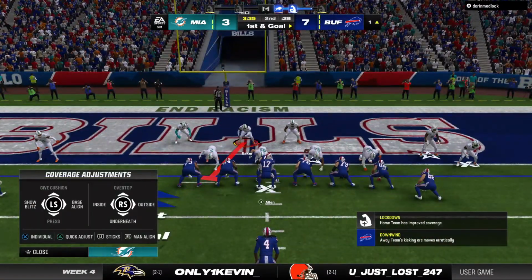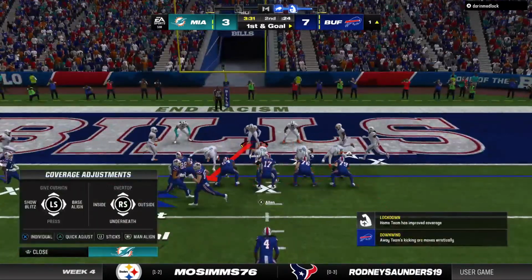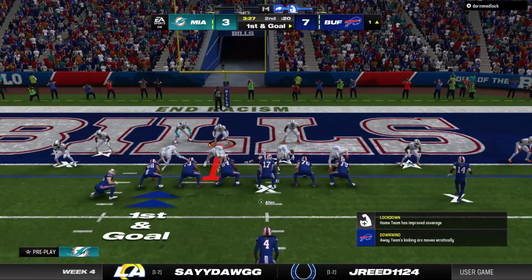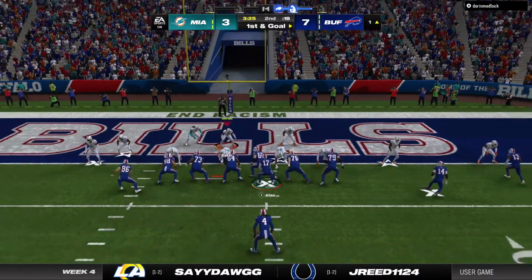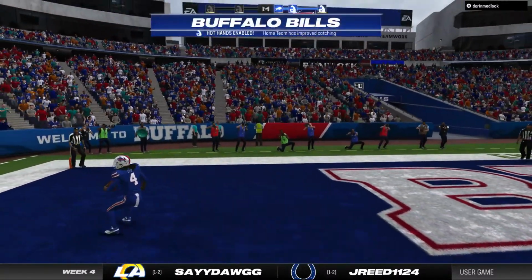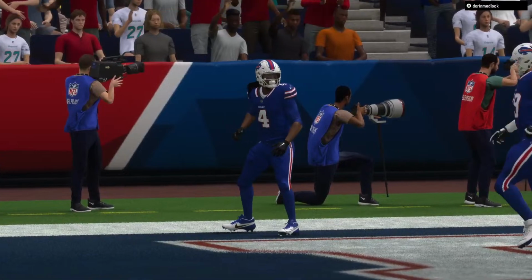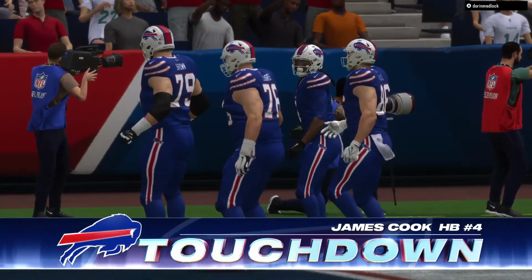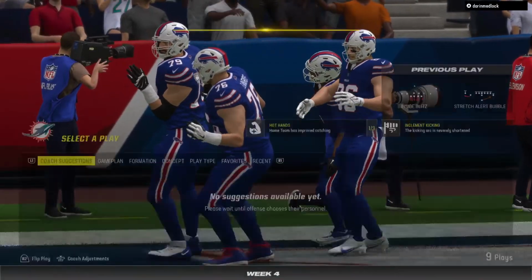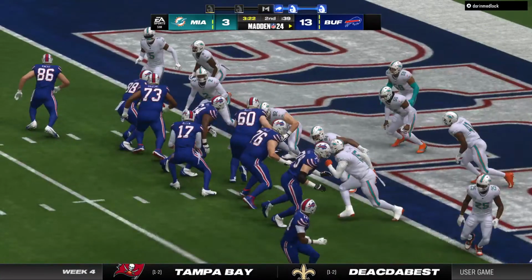First and goal at the 1-yard line. Cook will score. Touchdown, Buffalo. So his strong first half continues as he finds the end zone here for the second time. And definitely good blocking at the point of attack, and you just have to love watching the way he can create space down near the goal line, and he's able to take it into the end zone.